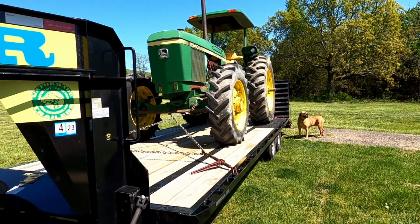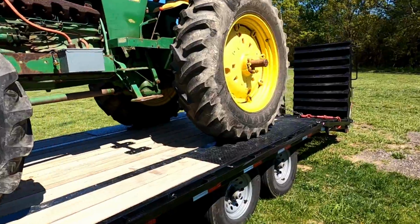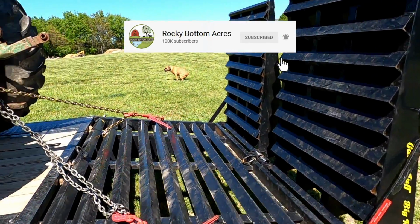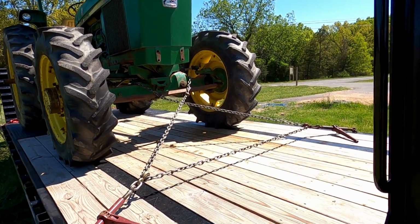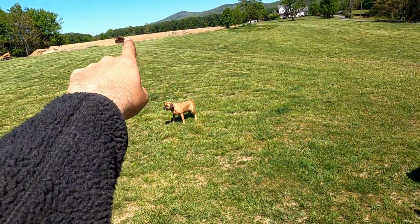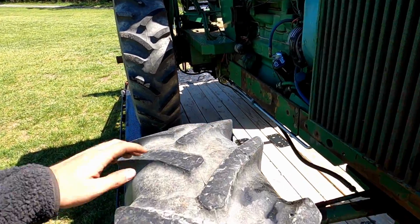All right, so we picked up a John Deere 2940. I believe it's 91 engine horsepower, 82 PTO horsepower, and 80-something drawbar. Looks to be in pretty good shape. It is high hours. The farmer that works that cornfield there told me that it would be very important for me to have a four-wheel drive tractor.